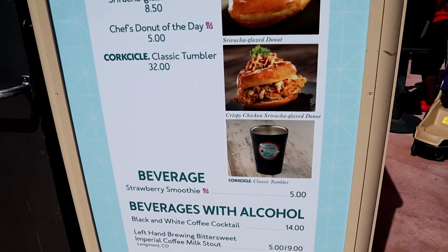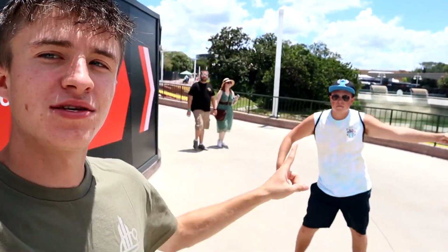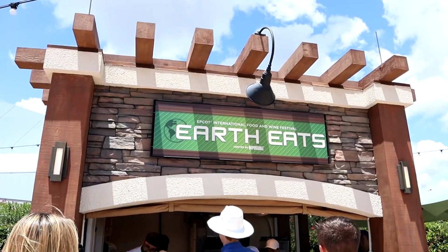So right next to Test Track is the Donut Box. Now this is an old booth that has been here for many years, and this is the menu. Flavors by Fire is located on the left side of Epcot when you're walking in. So we are going to shoot across to the right side of Epcot before World Showcase, to go to Earth Eats.